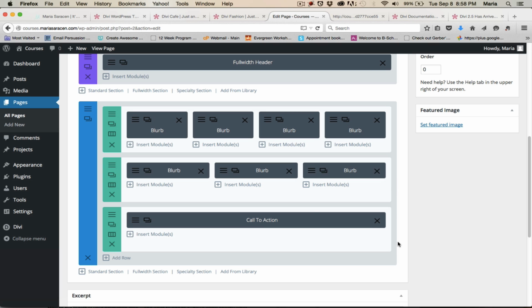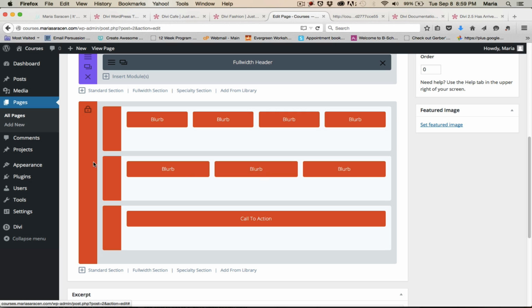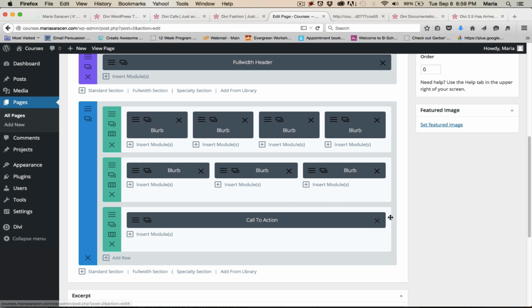Some other options that are now right-click, you can preview, you can collapse, okay, so you don't have to see all the sections if you don't want to. You can disable it, you can lock it. So let's say that you're a, let's see the lock, okay? So nothing can happen to that unless you unlock it. Divi also has some really nifty permissions, so that if you're a web designer or developer and you're creating something for a client and you want to give them access to certain things but not others, you can keep the permissions to only yourself for going in to edit those sections. So that's pretty darn cool.